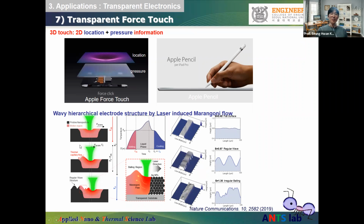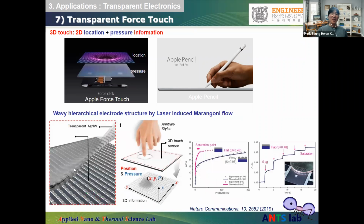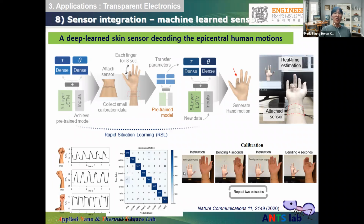So with the fine tuning of the laser parameter, we could successfully make a unique wavy pattern like this. And then the developed transparent force touch could detect the touch location and also the touch pressure at the same time with just a single layer. So the sensing range is kind of broad and kind of sensitive too. And furthermore, with the help of machine learning, a more delicate functional device could be provided to the transparent sensors.